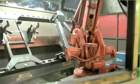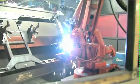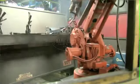Some of the advantages of robotic welding are obviously consistent weld quality, weld size, and we don't miss any welds when we do robotic welding.